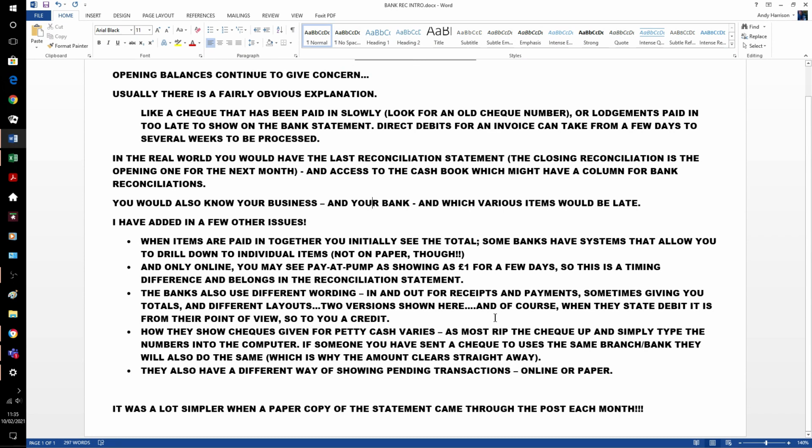When you pay in a petty cash cheque, you're paying it in at your own branch. It's permission to take money out. They'll probably rip it up and shred it and just type the numbers into the computer. It saves putting the cheque through the clearing system, so it's cheaper for them. And again, if somebody you sent a cheque to uses the same branch or bank and comes to effectively your bank to pay it in, they'll do the same. They'll say there's no point putting it through the clearing system, let's type the numbers into the computer, and therefore it will clear out of your account straight away, not the normal 3 or 4 days.